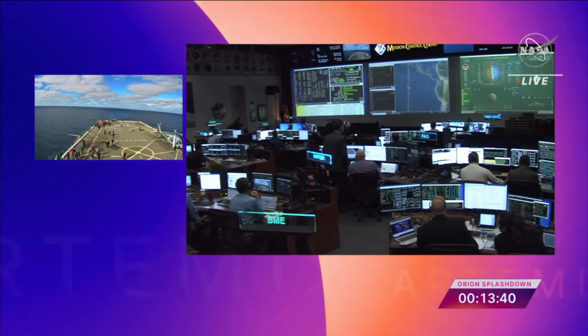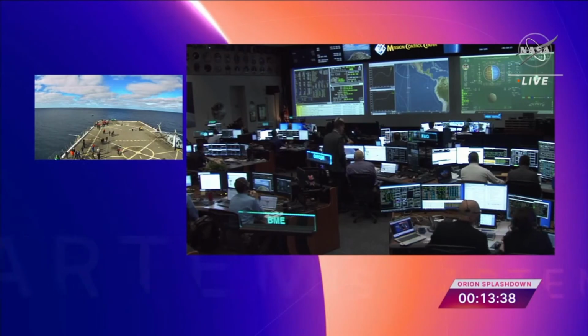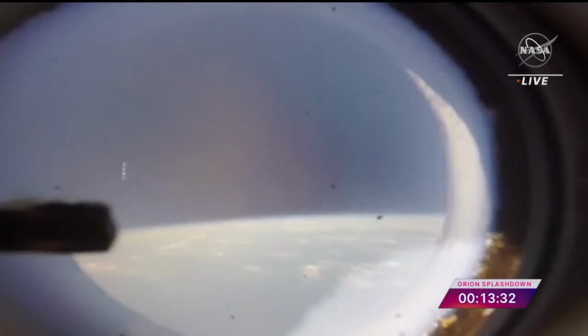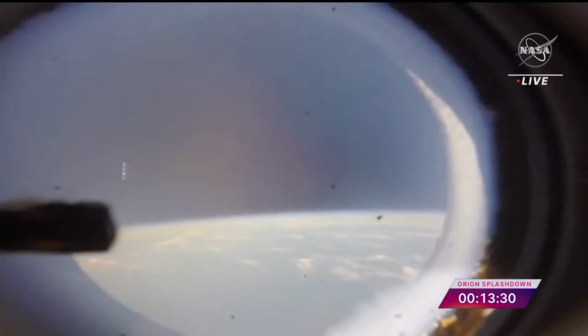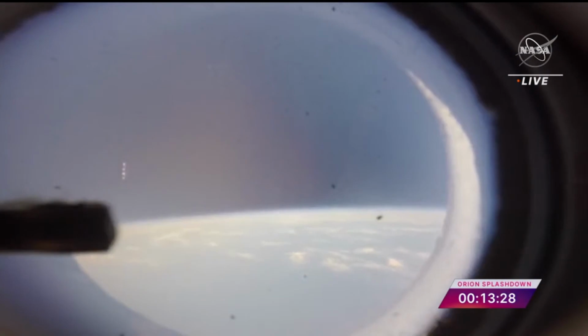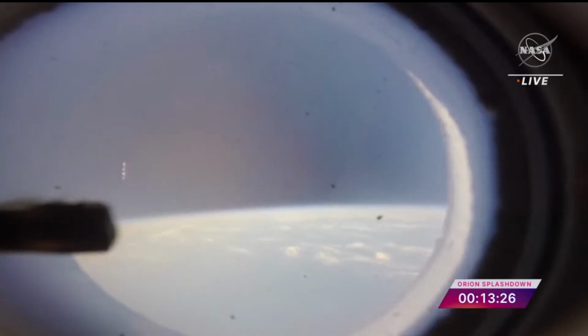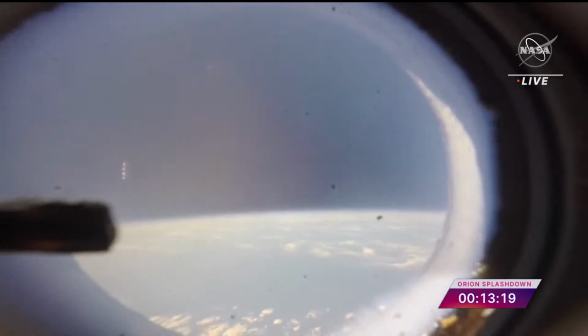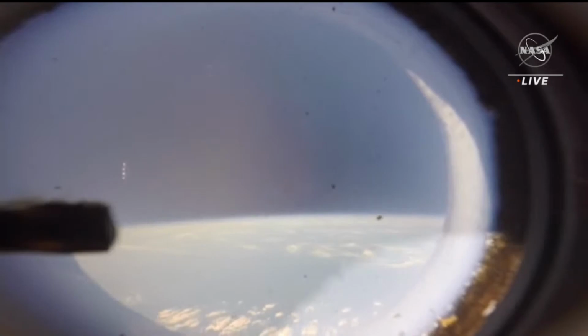And we have data from Orion. Orion out of the blackout period. Flight Dynamics reports that Orion is right on the money, coming right down the pike. A good view out of the cabin camera looking out of the upper hatch of Orion.